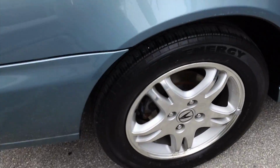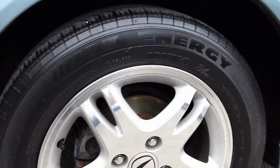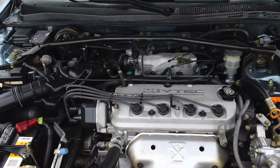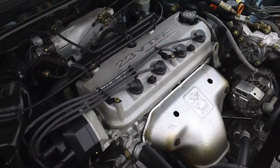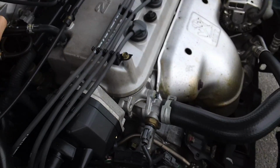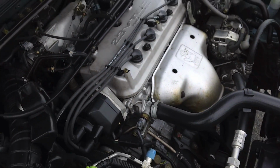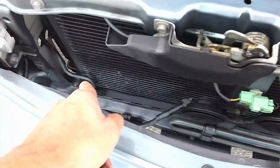This car does ride on 215/55R16s with rear disc brakes. And the 2.3 liter VTEC engine. This engine's so clean. Let me give it a little rev. Sounds excellent. Looks like the front bumper was painted at one time. You can see the spray on the radiator.